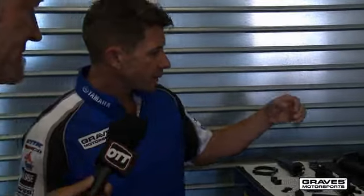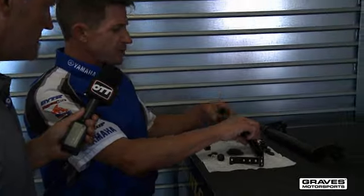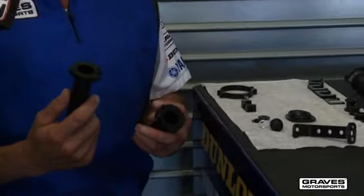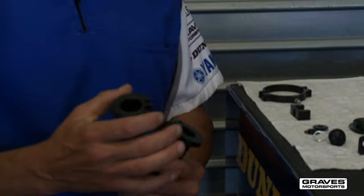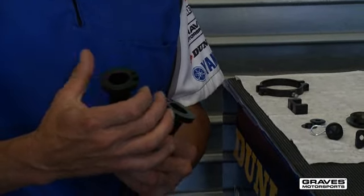So let me talk about what those parts are and what this section of the Graves Motorsports site, gravesport.com, will have. Over here we have a few select parts. For instance, a rider may want a standard pull throttle tube, or he might want a tube with a larger diameter for a shorter throw.